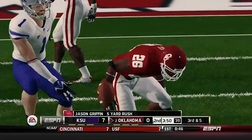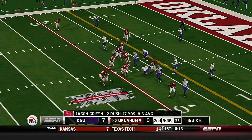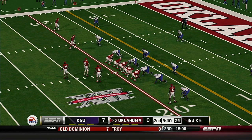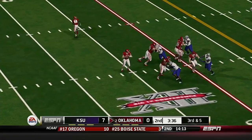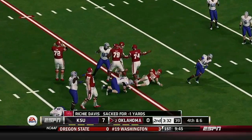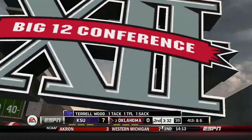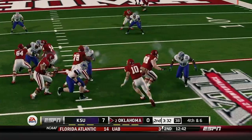Tackled after a decent pickup. Tries to scramble, but he's sacked. I think that one's on the offensive line. They've got to do a better job of holding their blocks, or else this quarterback's going to be pulling turf out of his face mask all game.